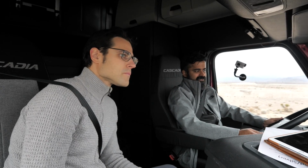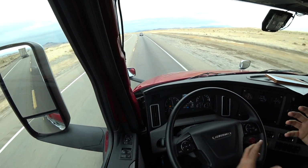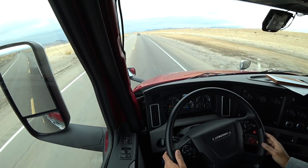So now the vehicle in front of us slowed down to roughly 40 miles per hour. We didn't have to do anything. The camera and the radar pick up the object, fuse the input, and we are able to make the determination how to make sure that we stay at the safe following distance with the vehicle.